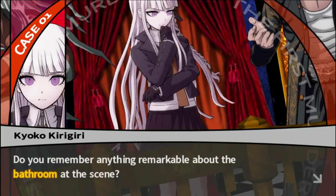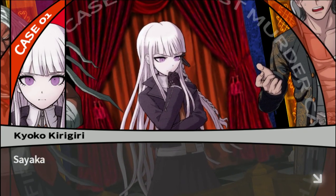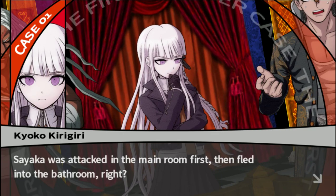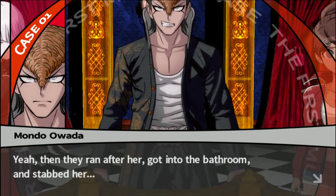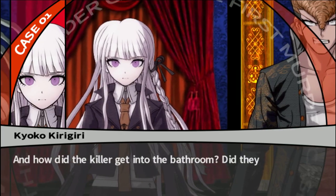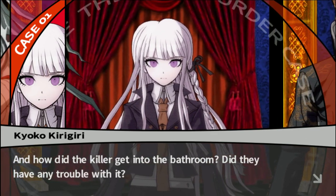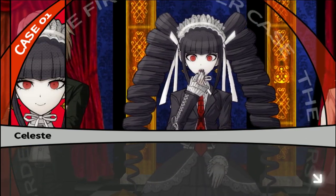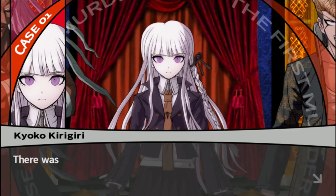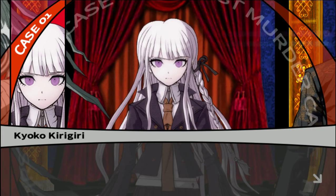Do you remember anything remarkable about the bathroom at the scene? A few things, yes. Sayaka was attacked in the main room first, then fled into the bathroom, right? Yeah, then they ran after her, got into the bathroom, and stabbed her. And how did the killer get into the bathroom? Did they have any trouble with it? As a matter of fact, they would have. What do you mean? It's fairly certain that the killer had some trouble getting into the bathroom. There was clear evidence left behind. Do you remember, Makoto?